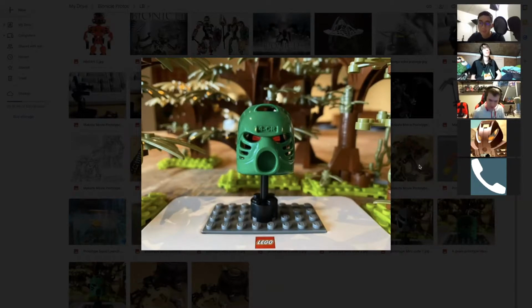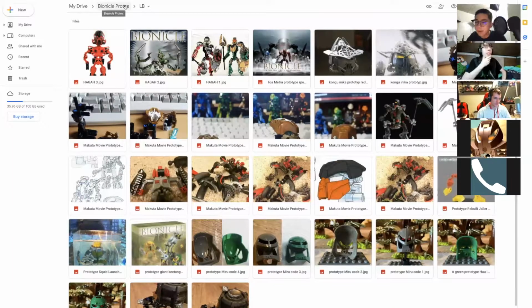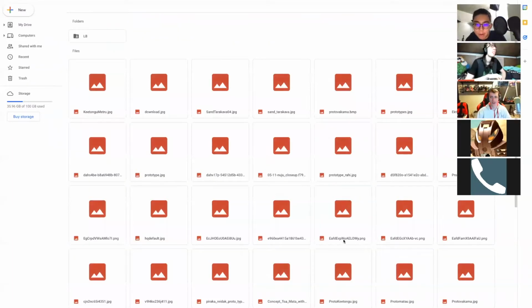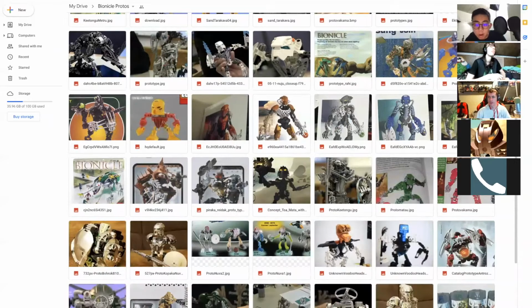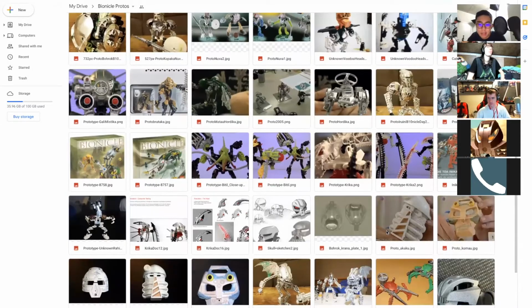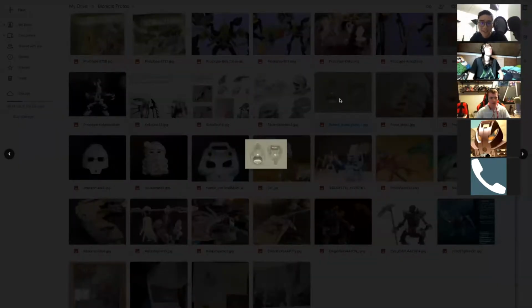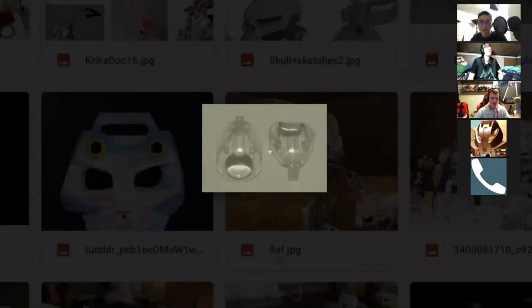Do we have any other part prototypes and stuff? I don't know, Brian, if you had anything else in mind in terms of part prototypes before we get into the sets, because I know there's a ton of concept art, but I guess we're more talking about the physical models and whatnot. Let's talk about the Burak Krana plate. That one's very interesting. Yes. Where is that? That's the one in the first folder. Yes. That is super small.